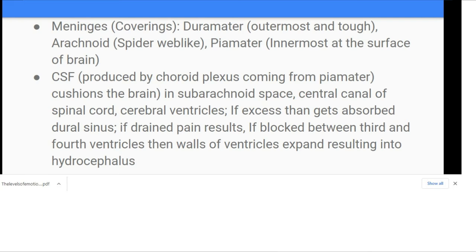So, what are the three meninges? What are the three coverings of a brain? The first one is dura mater. The second one is arachnoid. The third one is pia mater. Of these, dura mater is the outermost, arachnoid is in the mid region, and pia mater is the innermost region. Then, friends, there is cerebrospinal fluid.